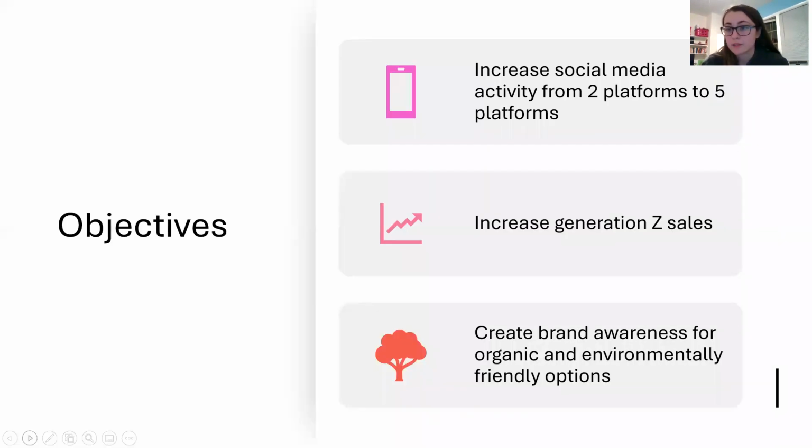So some of the objectives of this marketing campaign are going to be increasing social media activity from just 2 platforms to a total of 5 platforms, increasing Generation Z sales, and then creating brand awareness for organic and environmentally friendly options.